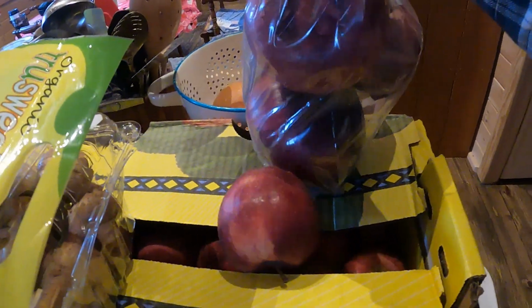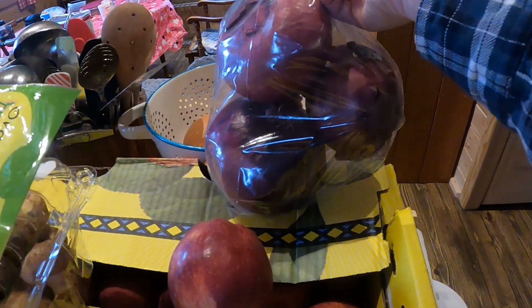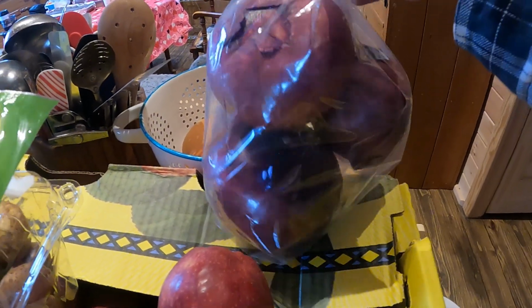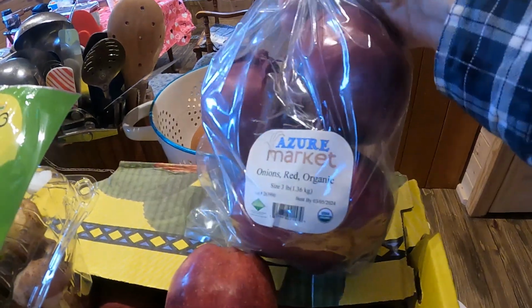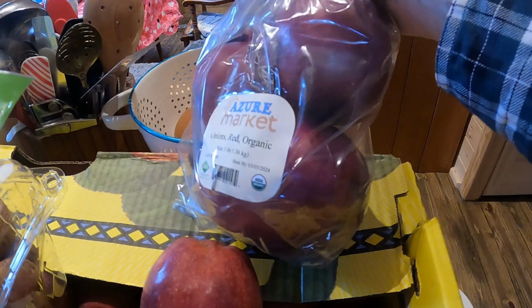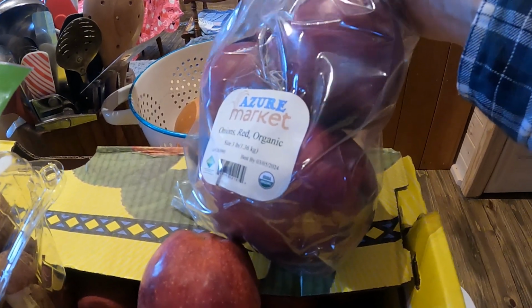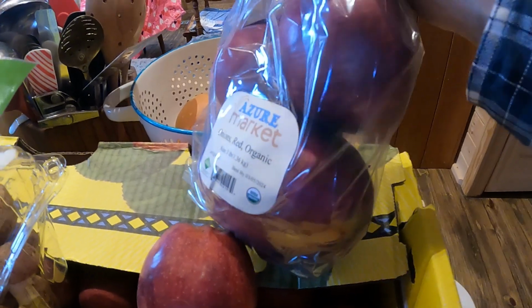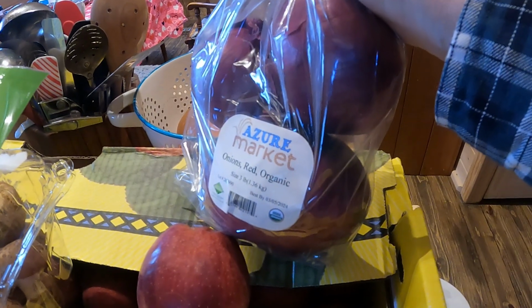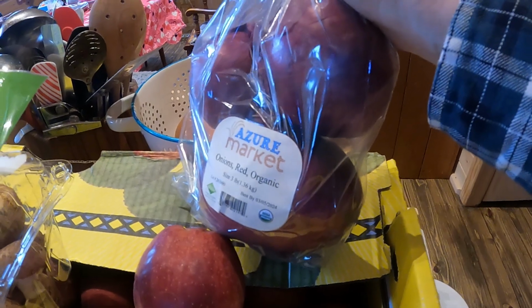And last but not least, I have a bag of 3 red onions. They are a nice large size. They're really pretty. And I'm getting low on onions, but I still had 3 or 4 nice size sweet onions. And so I decided to get the red because we use these in our salad, and sometimes I do a little cooking with them, or I put them in tuna salad. So that is our Azure Standard order for the month of February.